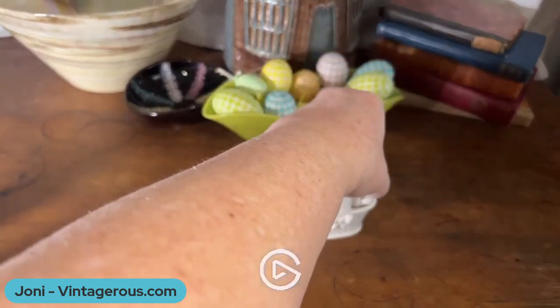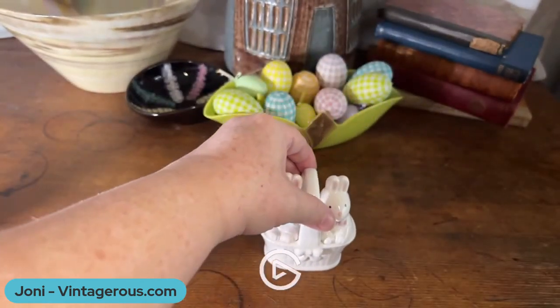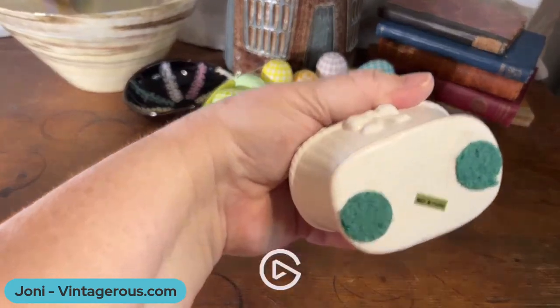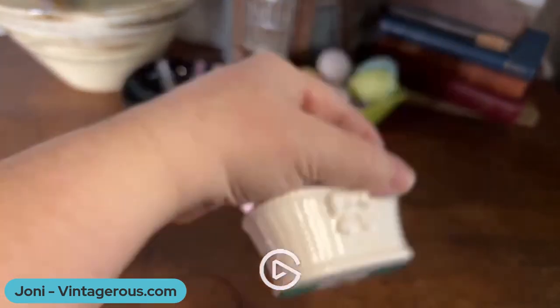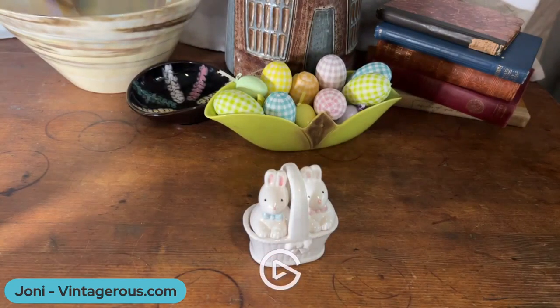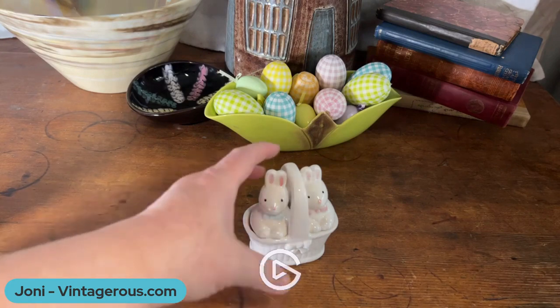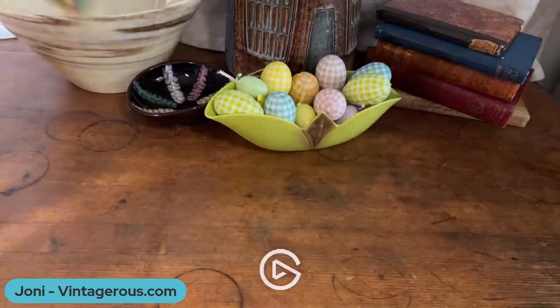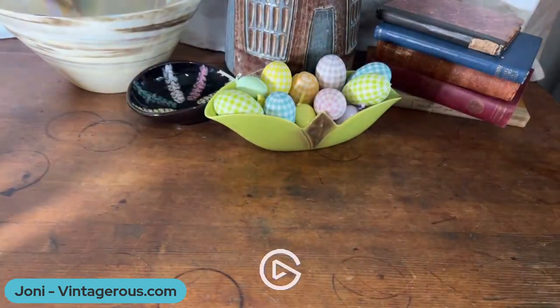And they just kind of sit on the edge of the basket like that. Isn't that cute? And did I see it was marked made in Taiwan? So that's that. So those bunnies in a basket, $9. The letter G for gorgeous. Gorgeous. Just gorgeous. Okay. Bunnies in a basket.